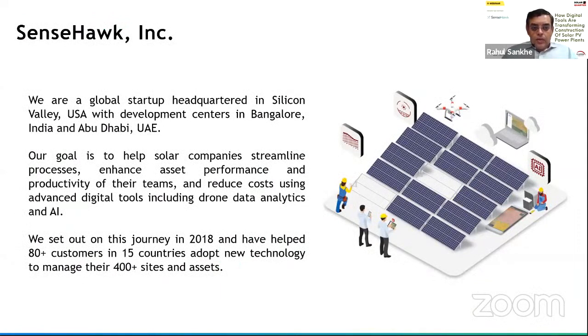Okay, so a quick introduction to Sensoc. We are a global startup headquartered in Silicon Valley, with a large and strong development center here in Bangalore, and soon to be set up office and development center in Abu Dhabi. As I mentioned, our goal is to help use advanced digital tools to improve processes, help improve asset performance, and reduce costs over the entire solar life cycle. So we started this journey in 2018. Actually, we started a bit earlier, but formally got incorporated in 2018. And we've helped over 80 customers use our solutions across 400 plus sites and assets.